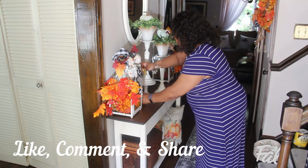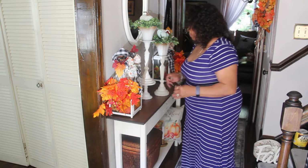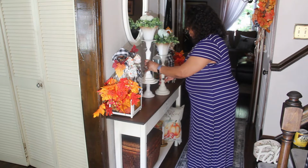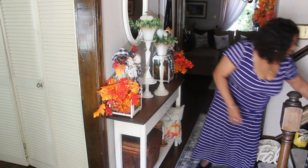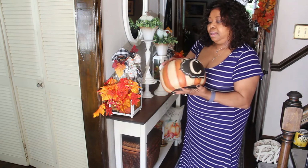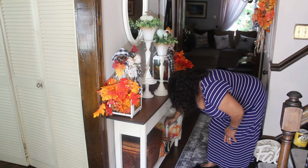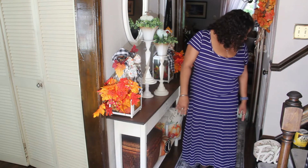Doesn't want to sit there. There we go. Okay. And then I have this big monogrammed pumpkin. It has a C. Picked it up years ago. I'll sit it down there. My table is not the largest, so I don't want to do too much.